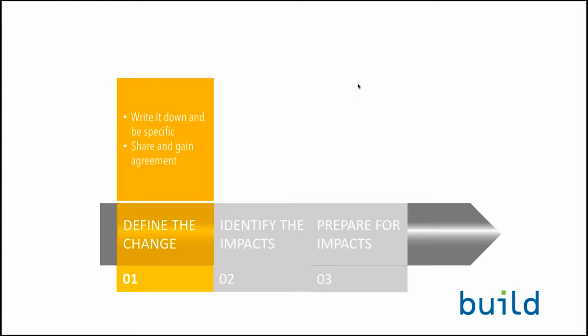So our advice to you in defining the change is to write it down and be as specific as you can, share it with stakeholders and leaders, revise it, share it again, and ultimately get to final agreement. That final agreement is about 2 things.